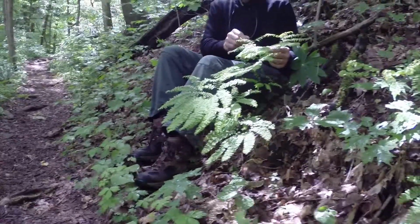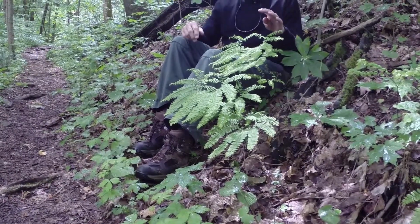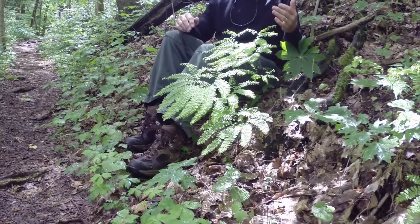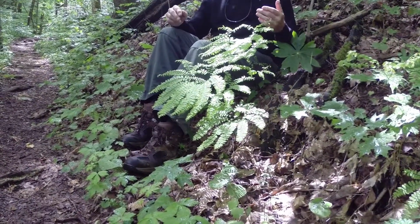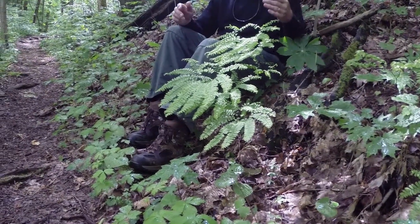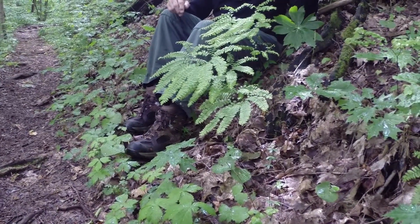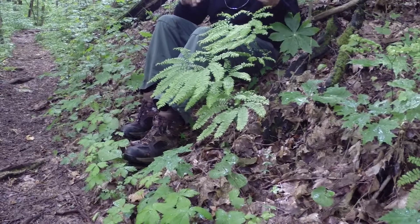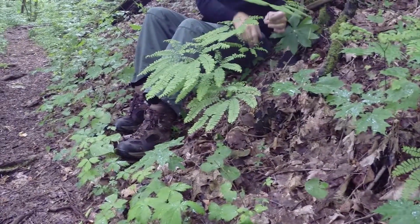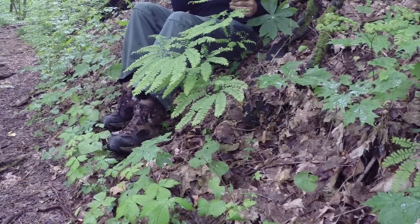Another thing it does that's really interesting is that ferns have an alternation of generations lifestyle. That means that over their life history, they alternate between a diploid sporophyte stage and a haploid gametophyte stage. Diploid means two sets of chromosomes, and every cell in my body is diploid except for the sperm cells, which are haploid. Every cell in this fern is diploid except for the spores that it makes.